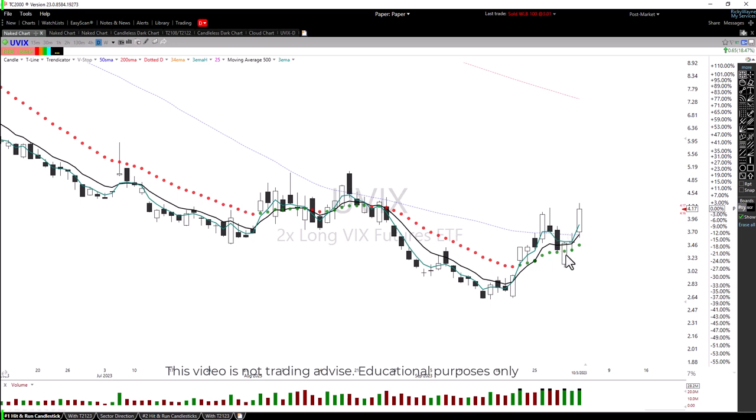See how we pull back, but look where the 3 is compared to the T-line? Never crossed below it. To me, that is one of those layers of strength. And it's only strength because price came back immediately. Now let's look at it. See how we have a low, high, higher low, higher high, higher low, higher high. Look at our trend. We're rocking.